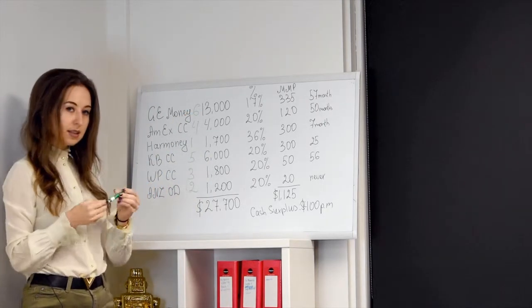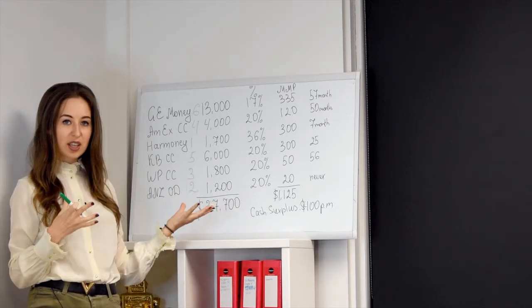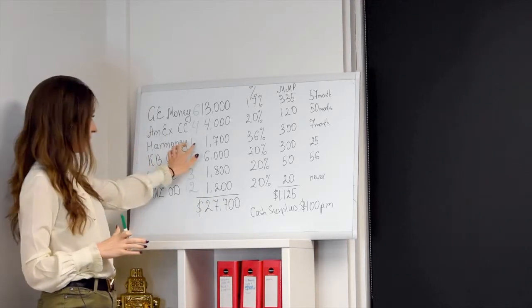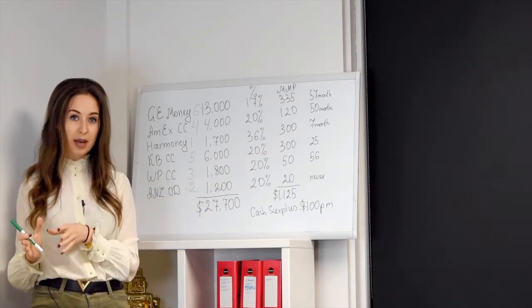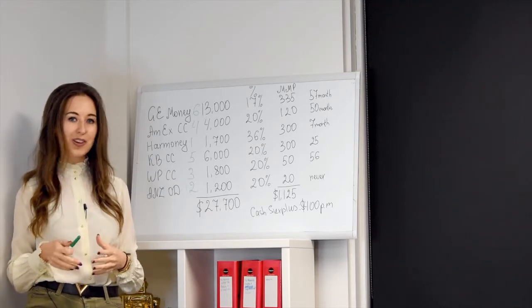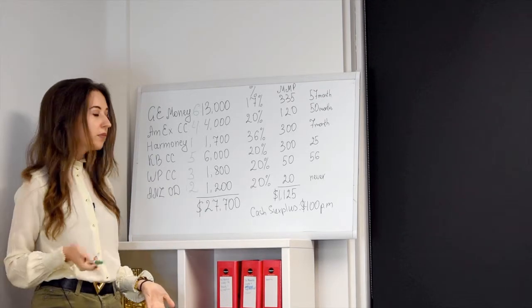The way that this system works when you first start is you grab your $400 and you throw it towards Harmony. Don't forget that you are already paying $300 towards Harmony, so the total monthly repayment becomes $700, which is quite a lot. So how long will it take to pay off Harmony? It took about 3 months.